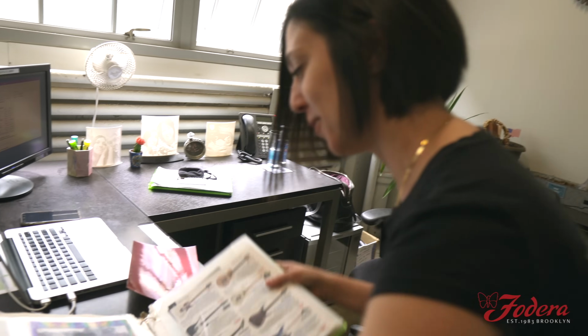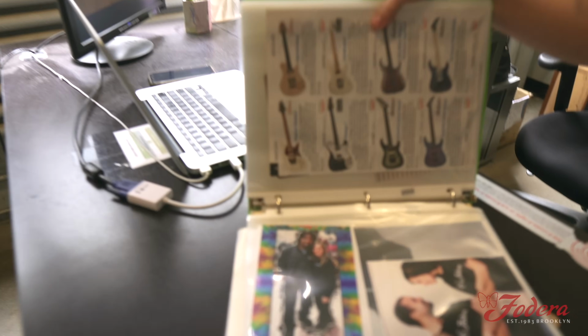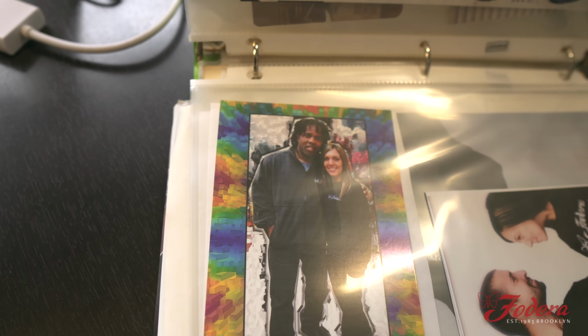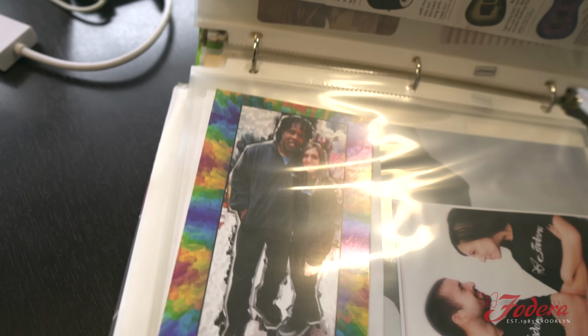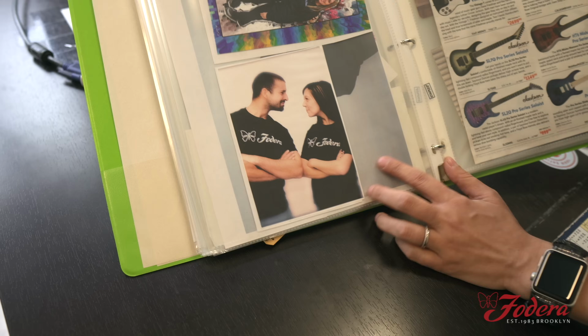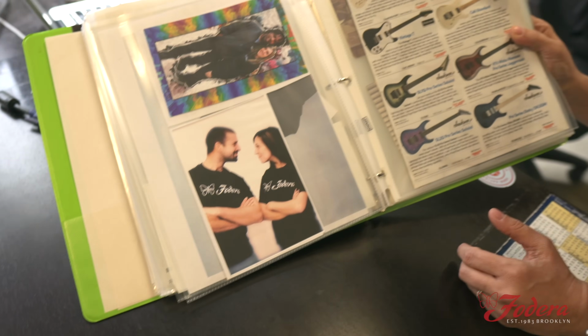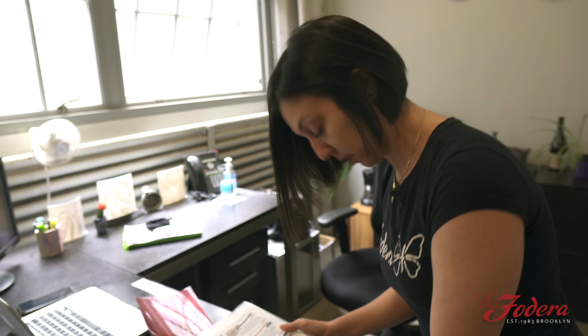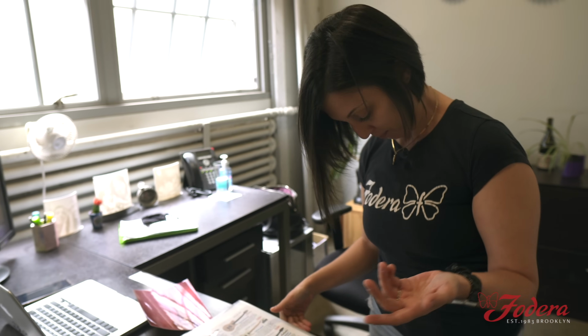And then here's an old cool picture of me and Vic. One day when he visited the shop and I had longer blonde highlights. And Rob and I, when we first started together, this was probably in 2010, when we ordered some shirts for the website. And I might be dating myself and wearing a really old one right now. So that's a little bit of my archive and my office.